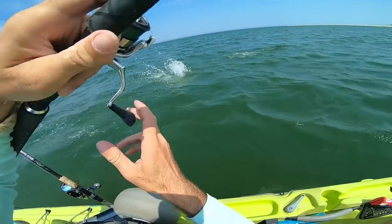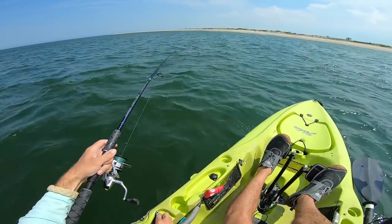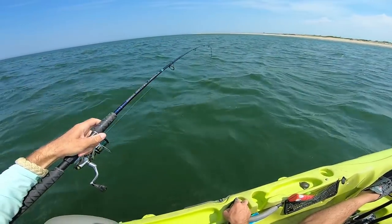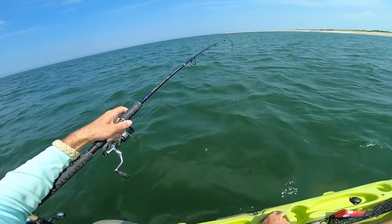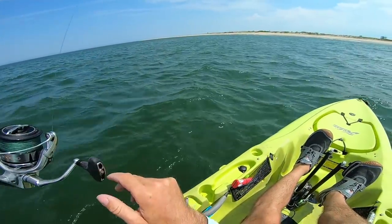Oh my gosh, it's a bluefish. Not what I wanted. Oh man. Please don't cut us off. Looked like we hooked them right on the edge of the nose. Oh, only got 20 pound leader.